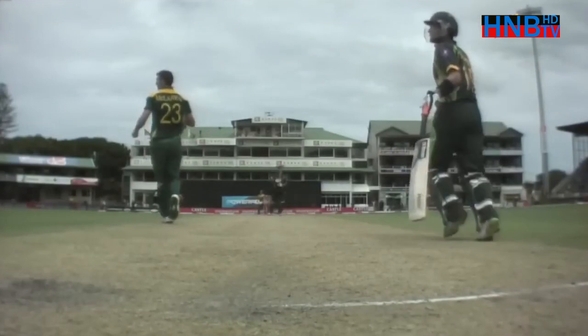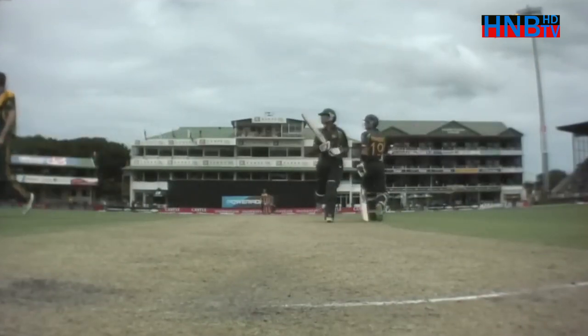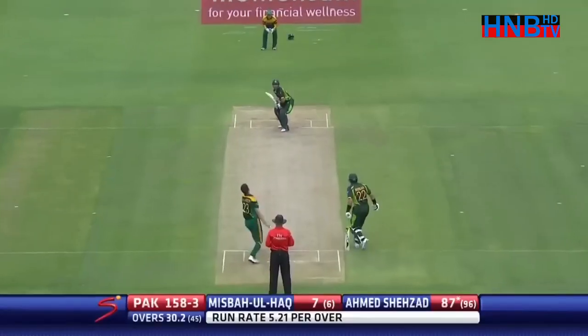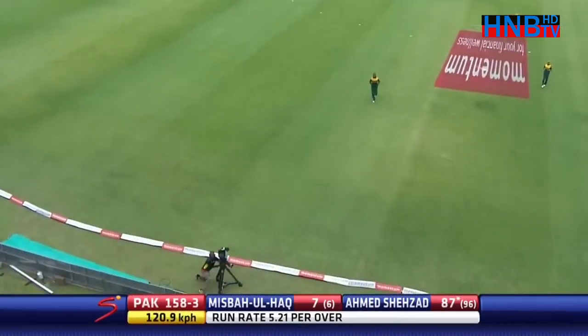Ryan McLaren strikes again, and look at the non-striker there, saying to him, "What are you doing? There's no need for that." Ball wasn't even taken. Hashim comfortably gets underneath it. Long way up in the air. And it's got a long way to take it into his own hands.